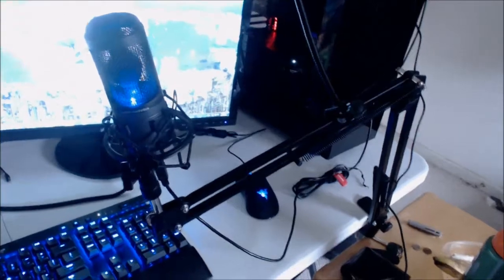And this is the Audio-Technica AT2020. A lot of streamers use this same mic, this same rig. I'll go through it fairly quickly. This is the pop filter. It attaches obviously right here. You can move it wherever you want. It was about $8. This is the Audio-Technica AT2020 mic, the most expensive part of it, obviously.